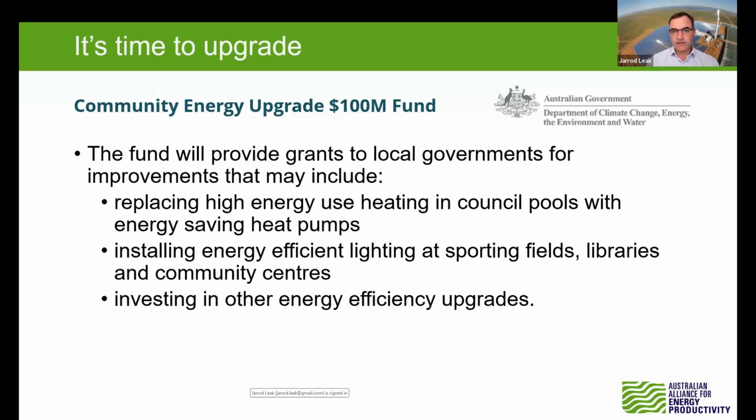The Australian government recognises the need to support such important pieces of community infrastructure, and has launched this $100 million fund to help improve energy efficiency and to decarbonise. And out of that, there are different opportunities, but we're really focused on the first dot point there: replacing high energy use heating in council pools with energy saving heat pumps. That's what we're here to talk to you about and support you in.